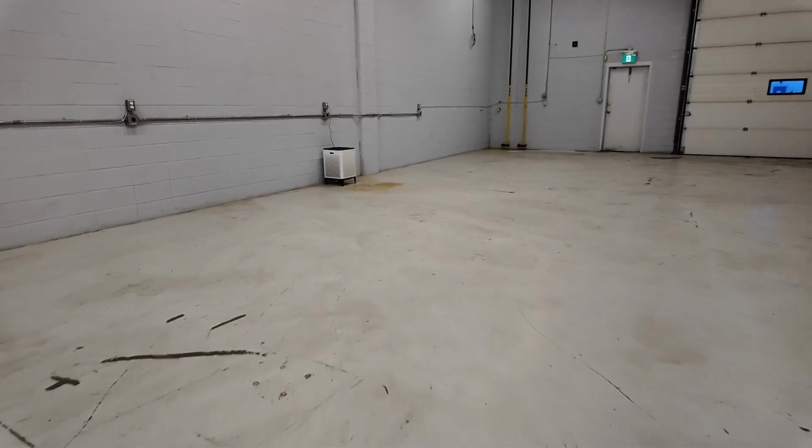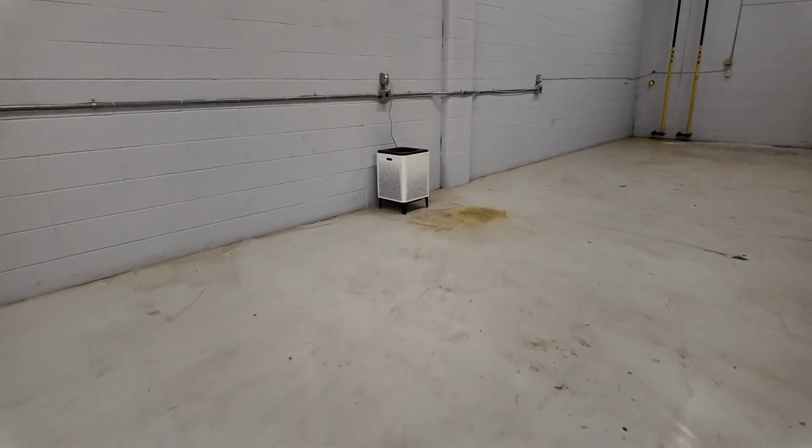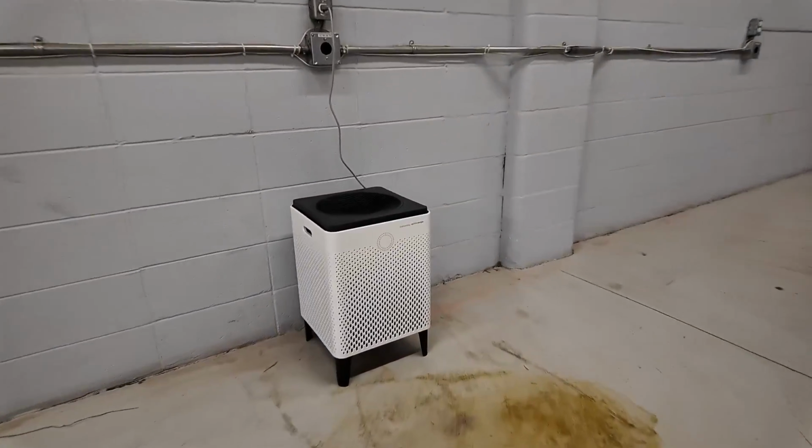I think the city deserves the most powerful air purifier, so I've decided that the Air Mega 400 is going to be placed right back here.